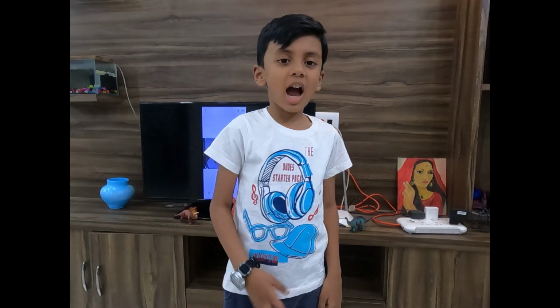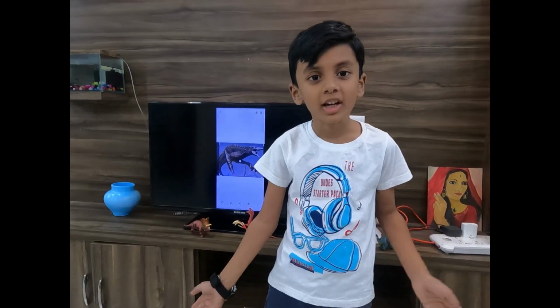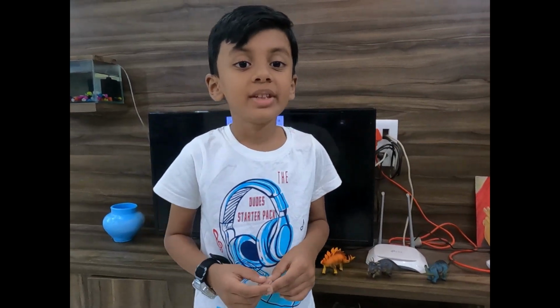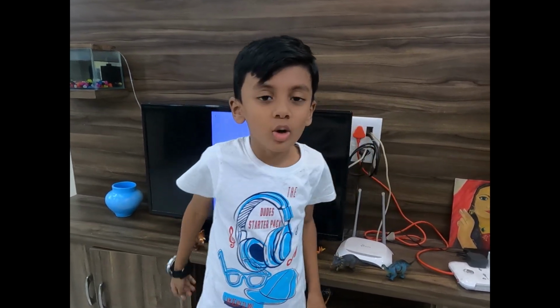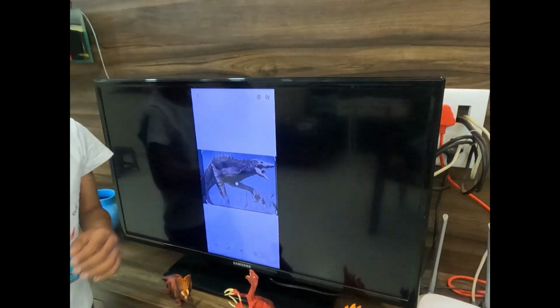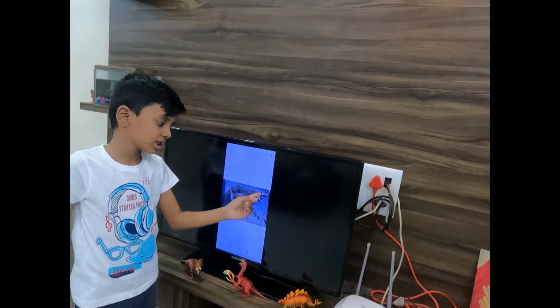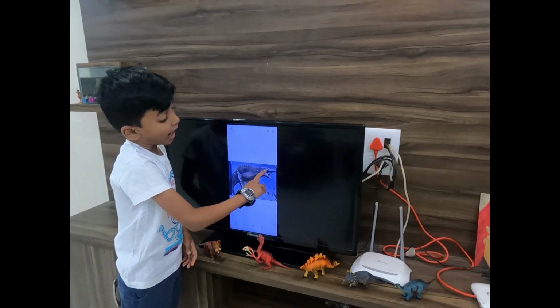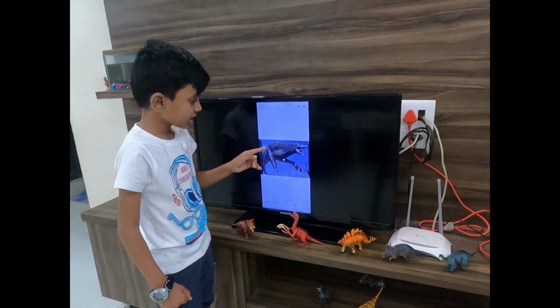It has normal eyes here, and empty eye sockets. What are those for? Extra eyes? No. They're for some kind of X-ray vision. So it can see through a rock. See these empty eye sockets? Those are for X-ray scanning. And it's not just these eyes, it has other eyes behind the skull. This is a skull crawler.